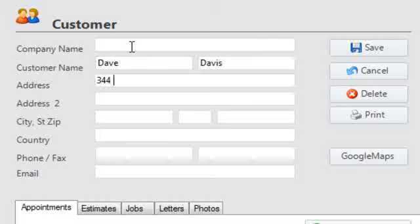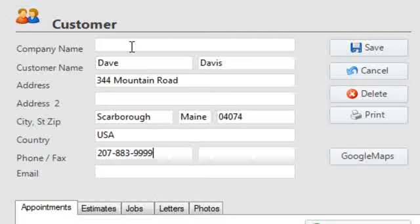He lives at 344 Mountain Road. And he's in Scarborough, Maine, M-A-I-N-E, 04074, and he lives in the United States. Fax number, regular phone number is 207-883-9999, and the fax number, if there is any, typically there might not be, so you just go NA, and that'll be fine. Email, same type thing. If they don't have an email address, we'll just go b@.com. Okay, that's all set.